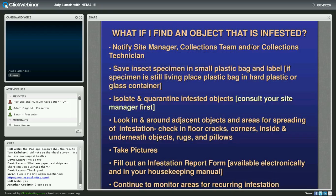So here we go. So what if I find an object that is infested? This is sort of the historic New England infrastructure. So, if you're a guide, you notify the site manager, collections team, and the collections technician, and that's me. If you're not too squeamish, it's a great idea to save a specimen in a small plastic bag, label it if it's still living, place the plastic bag in a hard plastic or glass container. And then you want to isolate and quarantine that infested object.